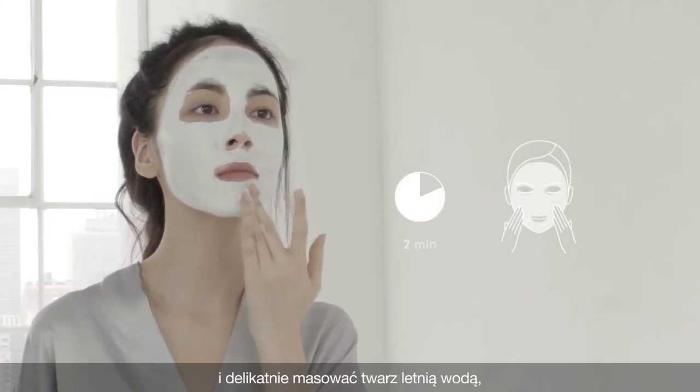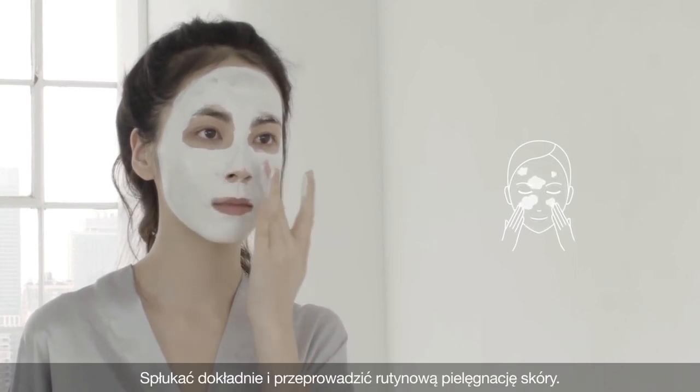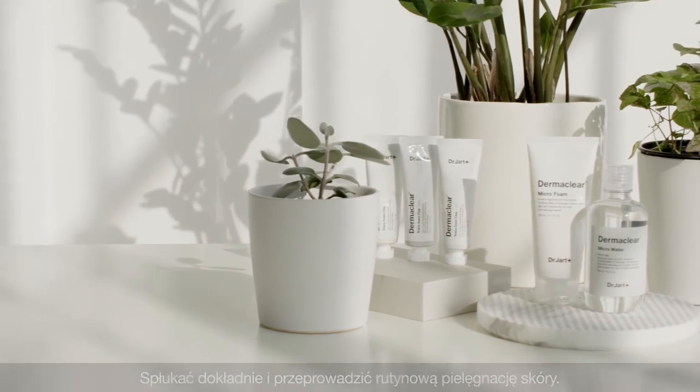Leave the mask on for 3 minutes and gently massage the face with lukewarm water into a foaming lather. Rinse thoroughly and follow up with your daily skincare routine.